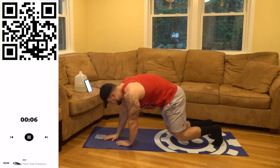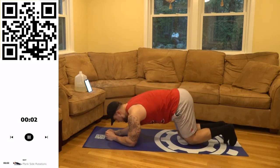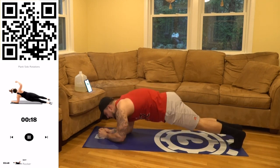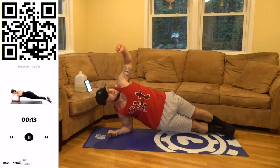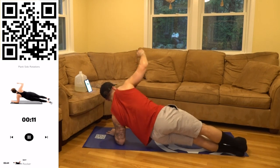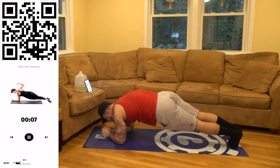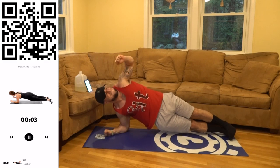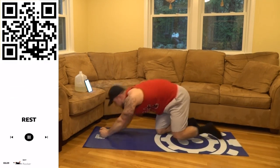Next up, plank side rotations. Let's get it. 3, 2, 1. Next. Rotate to the side, up, and other side. Really squeeze. Push it. Half time. Get a rotation, squeezing those obliques. 3, 2, 1, rest. Let's go, aliens.